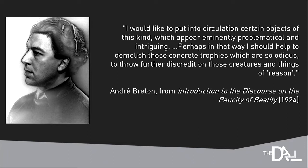And here he is talking about a phrase he uses, the paucity of reality, the lack, the fact that we expect more from reality than reality gives us. And so the idea of the surrealist object potentially can inform some of our decisions on how to look to the irrational and the imagination to provide the surplus missing from our regular daily life.